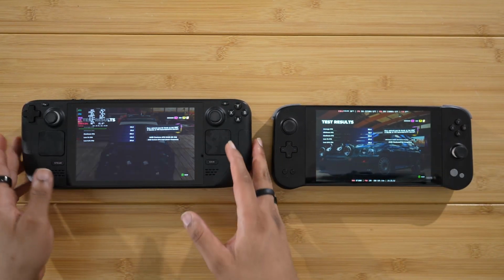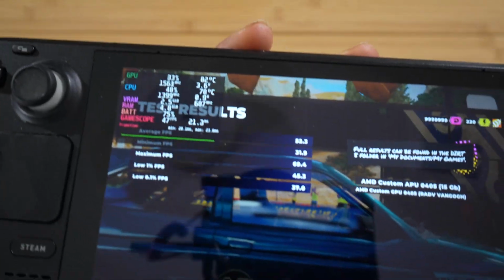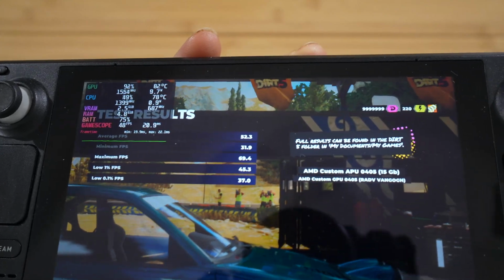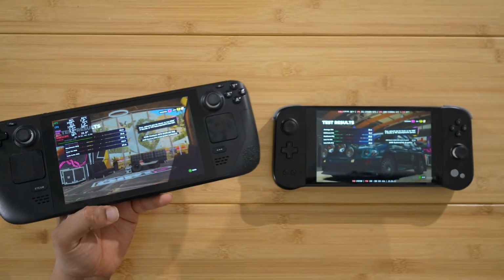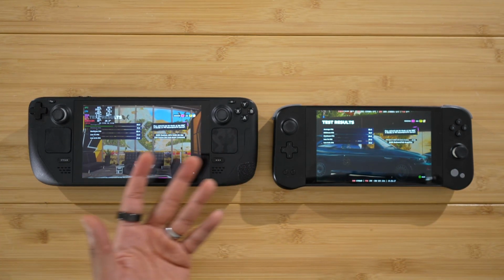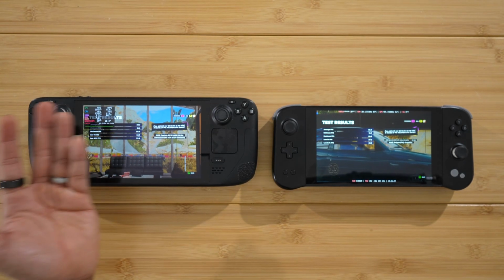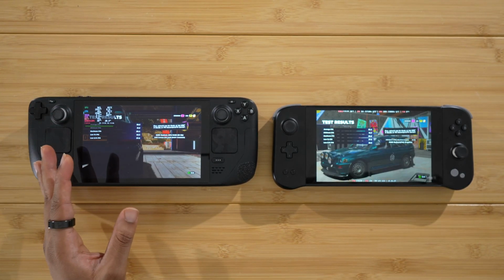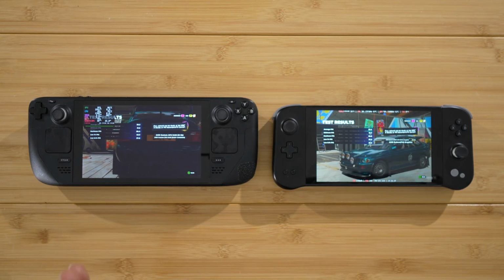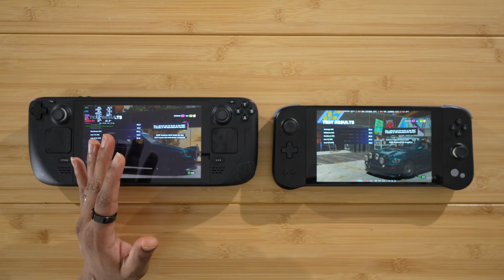Not bad. Now the Steam Deck was able to get 52 FPS, and it only maxes out at 15 watts. So it's doing around 20 FPS more. That's a pretty decent amount more than the Ayaneo Next Lite here. 30 versus 50. So there you go. We're gonna run a few more benchmarks, but it's not looking good for the Ayaneo Next Lite when it comes to competing with the Steam Deck in raw performance. But let's keep it going, see what this thing can do.